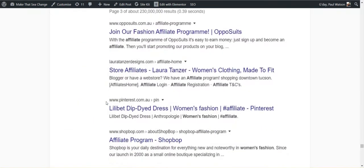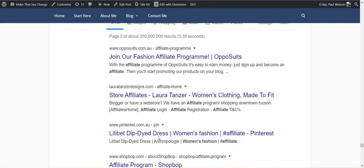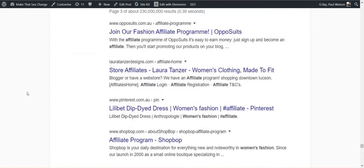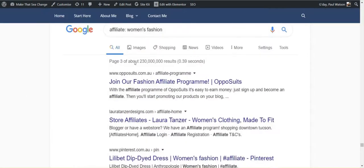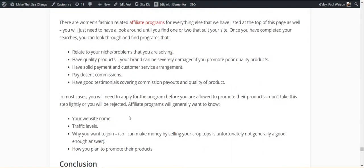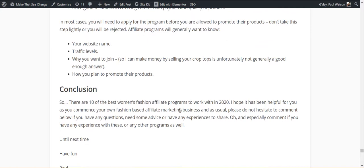I actually deliberately tried to choose ones here: Oppo Suits, Laura Tanza, Shopbot, different ones that I haven't listed above. All I did was search affiliate women's fashions, page 3, obviously, to get through to some different types there. Type in affiliate women's fashion, you'll find pages and pages and pages. Have a look through, find the ones you want. Make sure you apply properly. Don't just do a half-baked application. They will reject you. They do like to make sure you're serious because you are putting their name on your site. But apart from that, have a go. As I say, 10 best women's affiliate programs to have a look at.